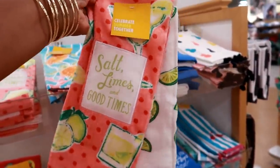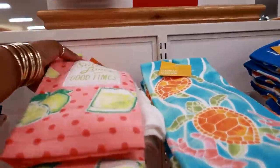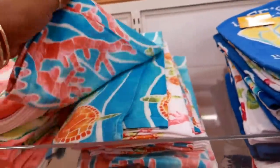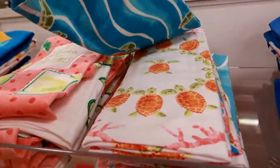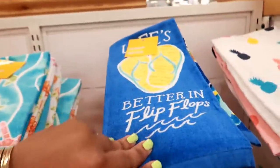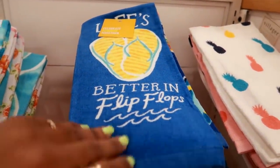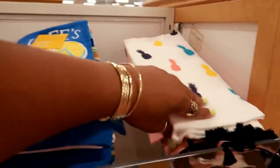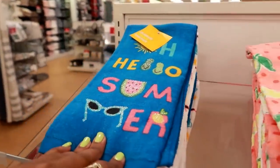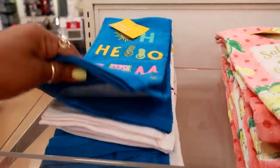Salt, limes and good times. And then this turtle one. Okay, not too bad for $8. I guess you can look at it as $4 a towel. Life's better in flip-flops. And then this one says, hello summer.